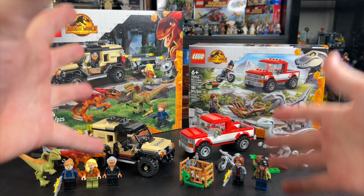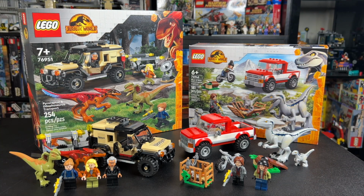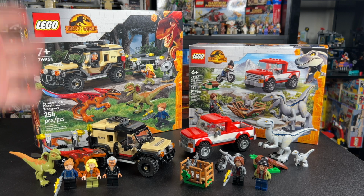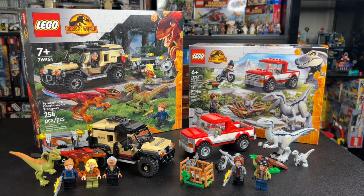So with only a $10 difference between the two sets, I really wanted to compare them and explore which one is better. So for example, if you're going to go to the store and only get one, is it better to save $10 and go with this set, or is it better to spend the 10 extra dollars and get this set? By the end of the video, we'll answer just that.